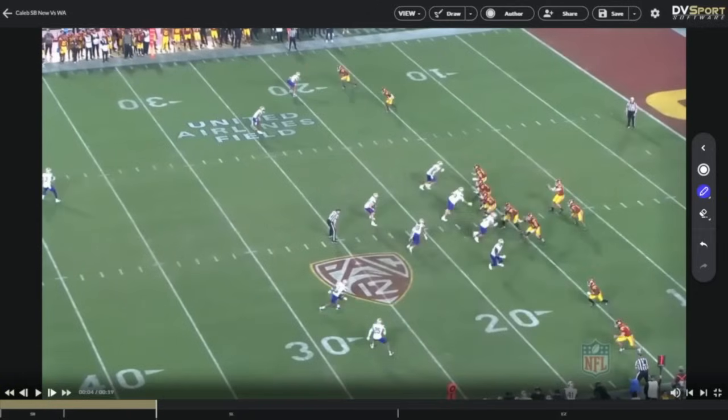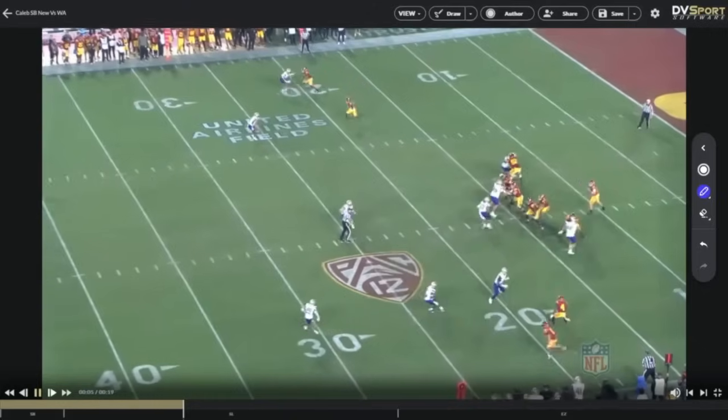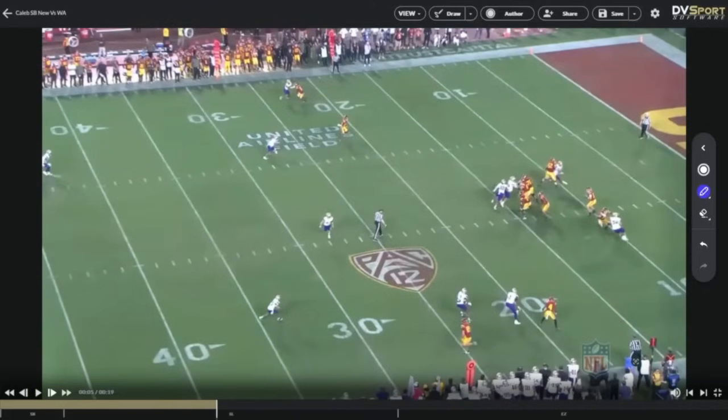What do we have? Same play once again. Same play. Mirrored routes on both sides. Okay, they're taking away the hook route again. So now quarterback is left to try to figure out what's going on. Nothing really connects. We're running a go route here into a safety. Okay, so nothing really connects.